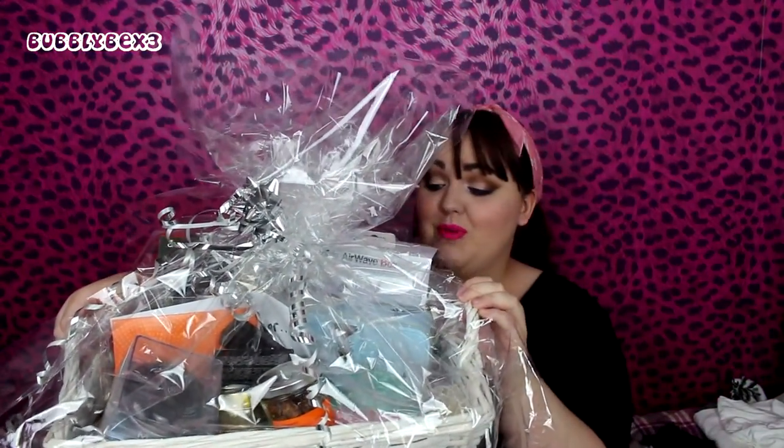Can you believe that I've kept this? This huge hamper has been sat in my room and I've not even opened it. And that's since I won it in May, just while I was waiting for all the other little bits that were going to go into it. So, I thought I'd unbox it on camera and let's get to it. I'm just going to jump right in.